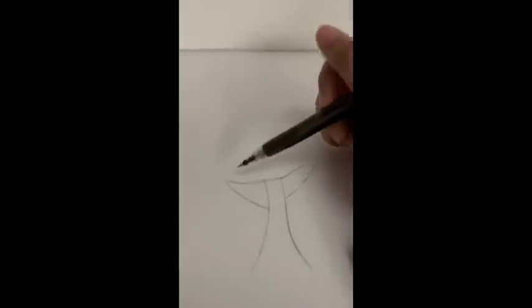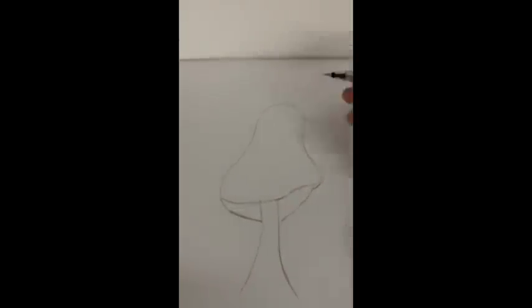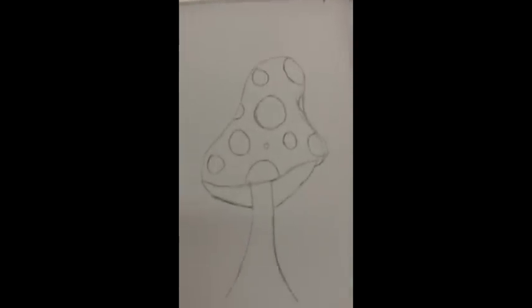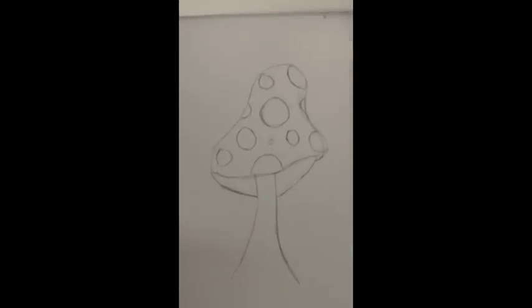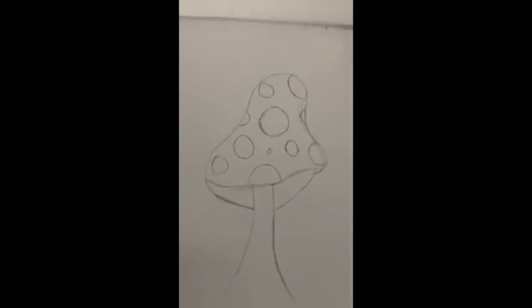Now I'm just going to draw the mushroom shape. It can be any shape you like, but I chose the shape. Okay, now I'm going to touch it up. Okay. Now that is better, we're going to draw some polka dots. It can be any type. So now that you've drawn the polka dots, you're going to draw some eyes. This might be a bit uncomfortable, but yeah. So I'm going to do that real quick.